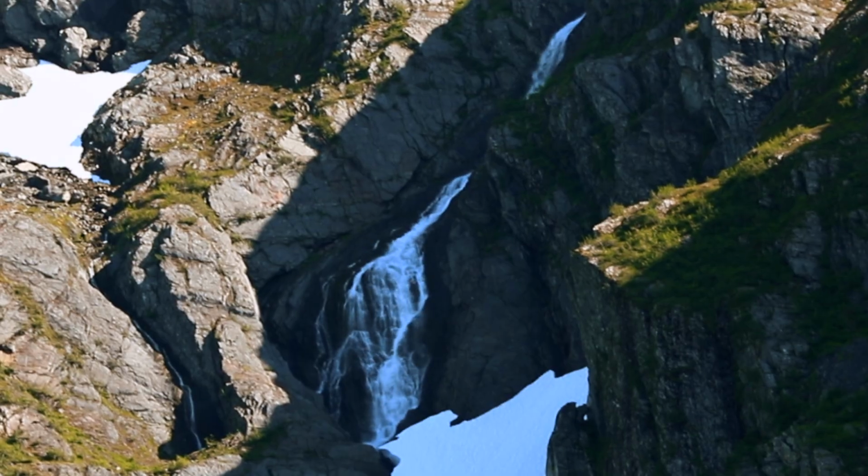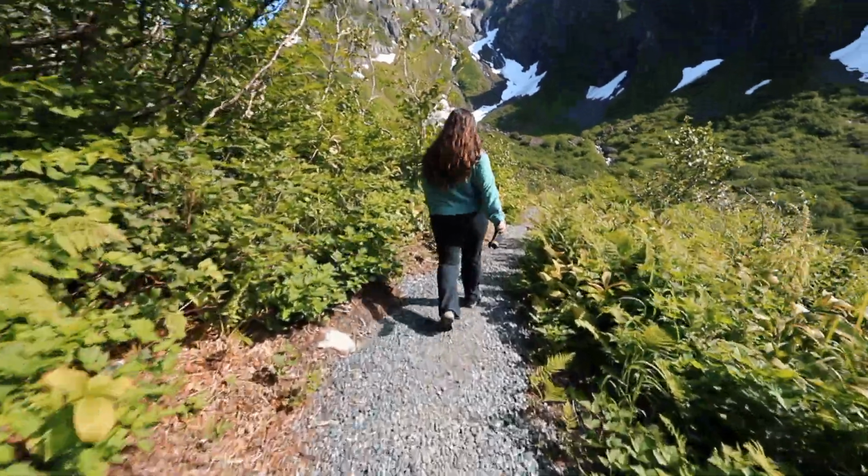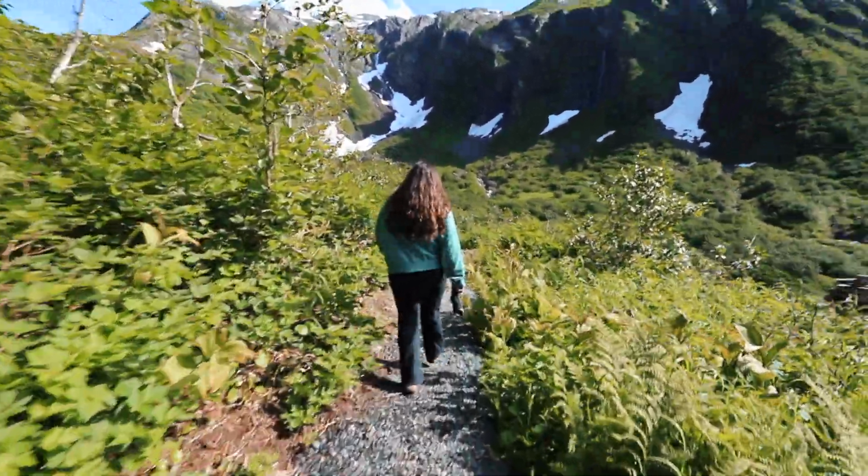The hike was a lot better. It was mostly gravel and wood planks. So definitely recommend that over Emerald Cove Trail. Now to make our way back down.